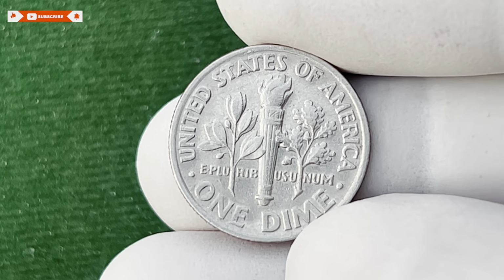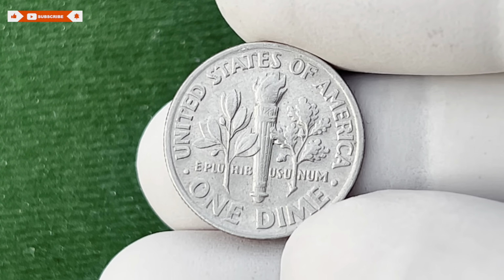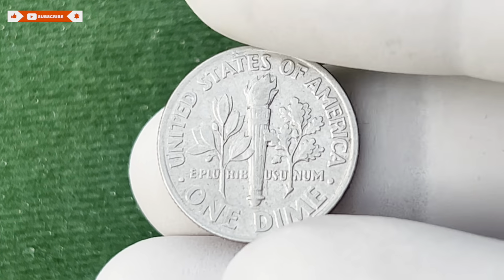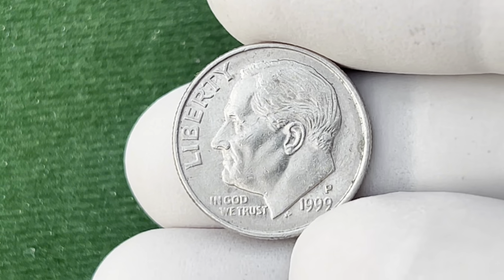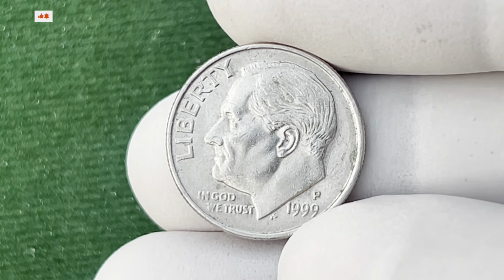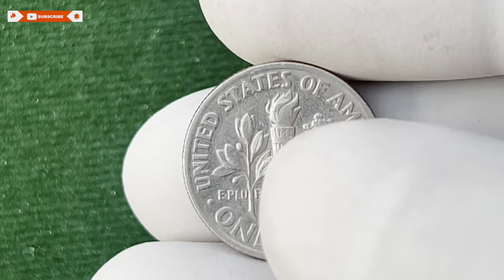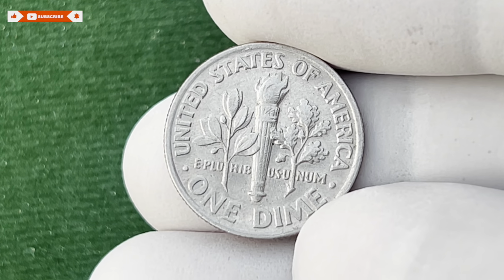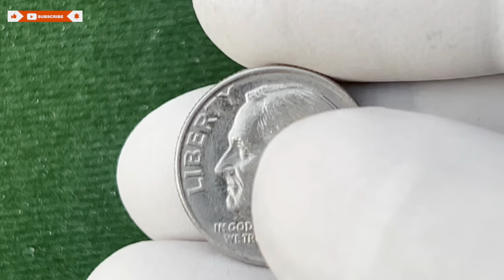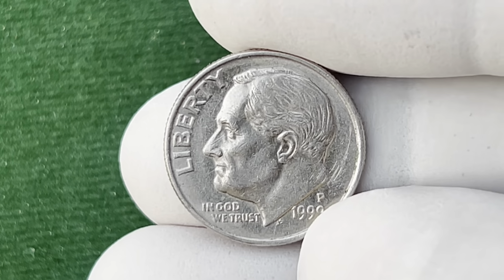The 1999 US Roosevelt dime might look like an ordinary piece of change, a small, everyday coin that most people wouldn't give a second thought to. To the average person, it's worth exactly 10 cents, maybe a bit more to someone who collects coins casually when they're in near-perfect condition. A normal 1999 Roosevelt dime without any errors, even if it's uncirculated, typically trades for just a few dollars at most.